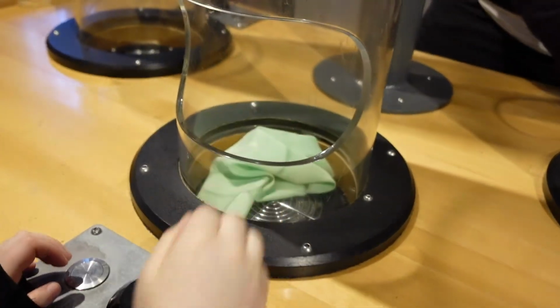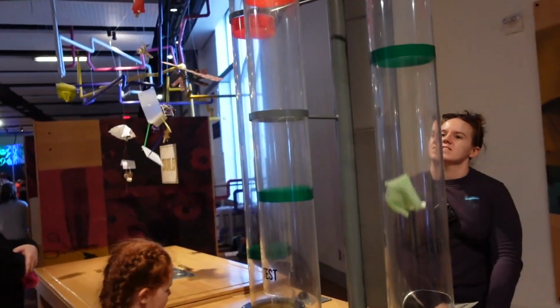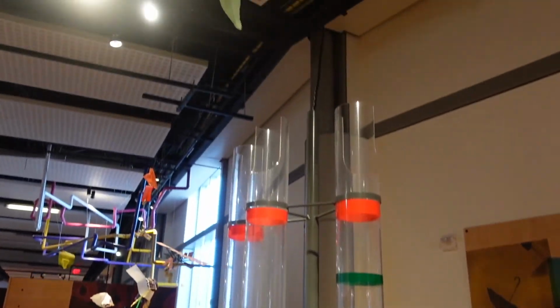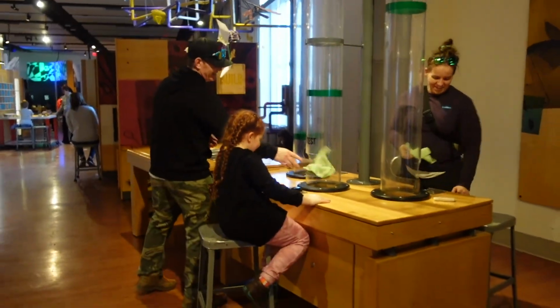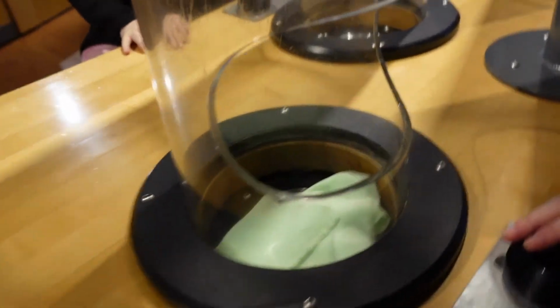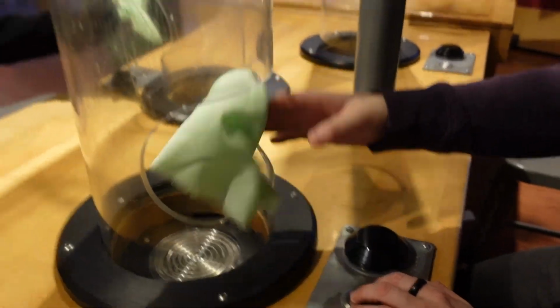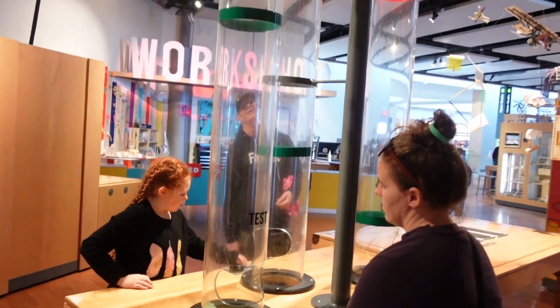Okay, so you put yours in there. So you got the fan. Did you see that? Do it again. I shut the thing off. Like just fan, like how the air currents. Air currents.